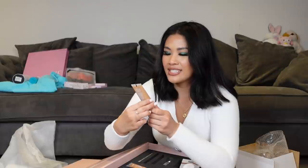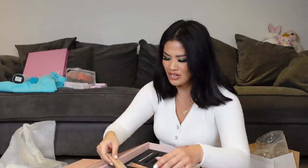Okay, so they have foundations. So we have the Demi Matte Foundation, which is very interesting. We also have this product right here, which is a tinted brow marker. And then we also have this product right here as well. What is this? Oh, it's a single pigment. Okay, I'm interested in knowing what this is.